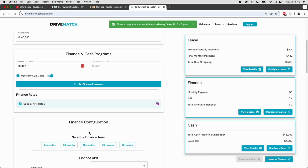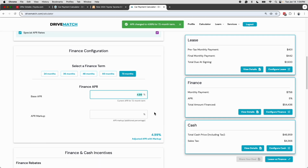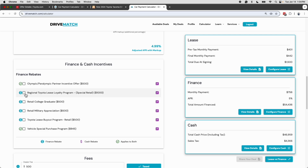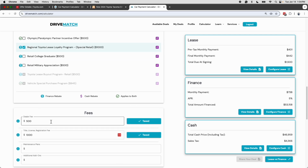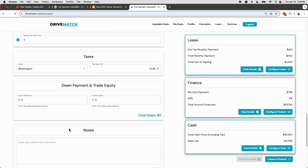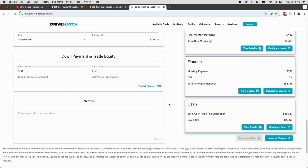So let's get the special APR rates. We'll do a 72-month term. It automatically pulls it. It's 4.99%. And let's say we got the same loyalty, $1,000 loyalty program. We'll do the same dealer fee, same tax title registration, and we'll use the same tax rate. And now what you're going to see is we can click on lease versus finance.